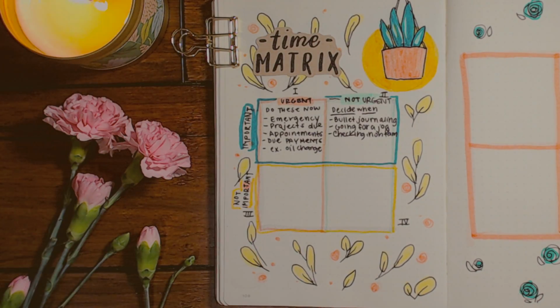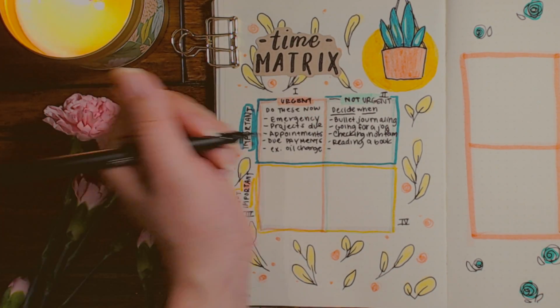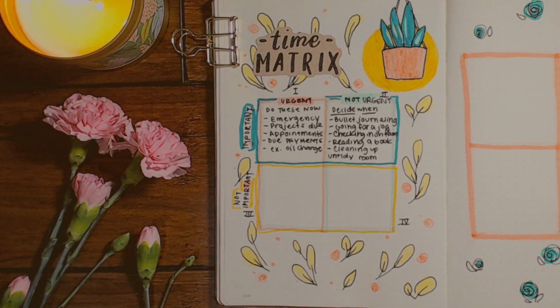And when you do that, before they become a box 1 problem, it eliminates a lot of stress and overwhelm and helps you to keep track of things before they become emergencies. It helps you avoid procrastination by planning a day for these to be done, so that you don't forget about them, and they're important and they benefit your life, so you want to make sure that those things happen. Stay true to yourself and the things that are important to you. So some examples would be bullet journaling, going for a jog, and checking in on family members.